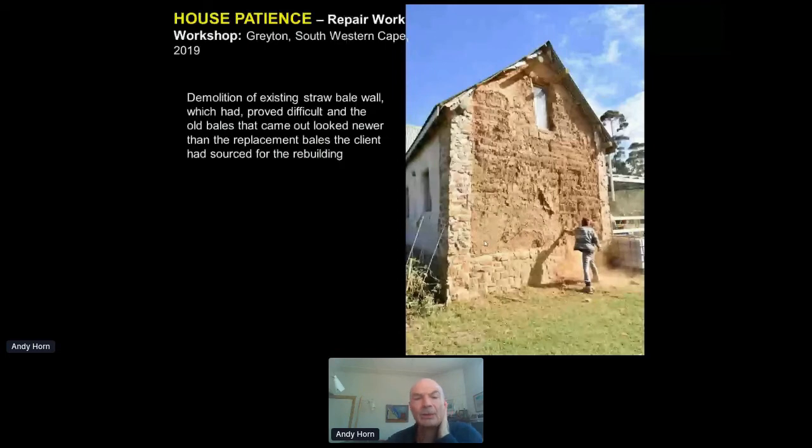And then this was actually one of the early projects I'd done in Greyton, a very wet area. 17 years later, the clients asked me to do a workshop for them. In the early days, we hadn't put any reinforcing in the wall in terms of intermediate supports, an odd pole here and there, but just insufficient. So the walls had buckled and moved away from the window and so on. We wanted to rebuild this gable wall, so we had to demolish the existing wall. And it was bloody hard to get out, I can tell you. To demolish that wall was not an easy thing.